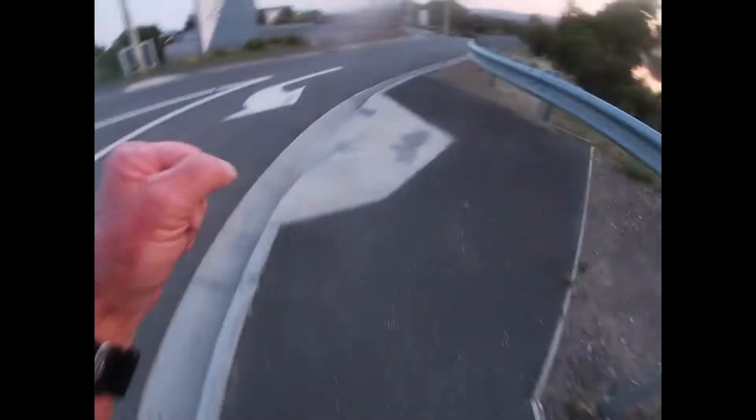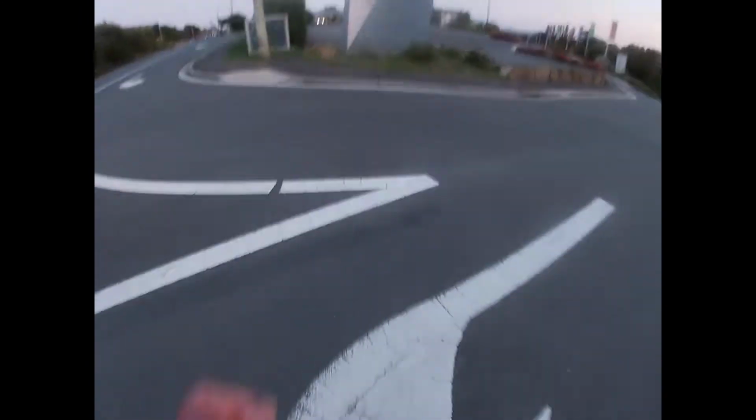Now, normally if I was just running this track, I'd run down that way and do a loop and go over the Tailrace Inlet. But as I say, not today. I've got a bigger challenge to face shortly. So I'm on the uphill. This area is now riverside, even though that power station back there is called Trevallyn Power Station.